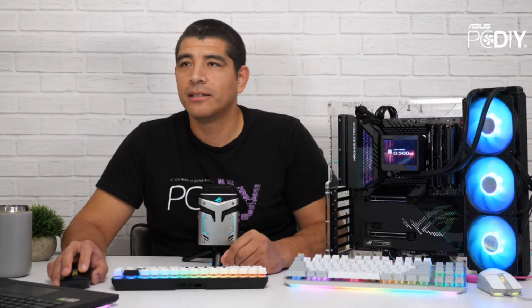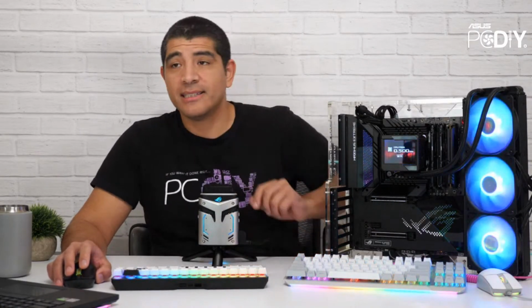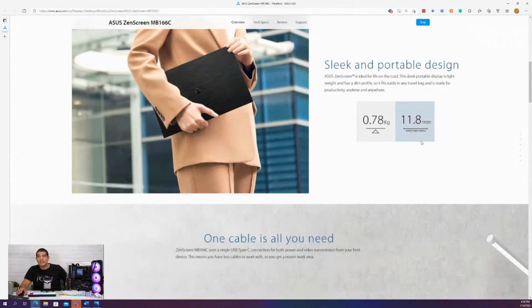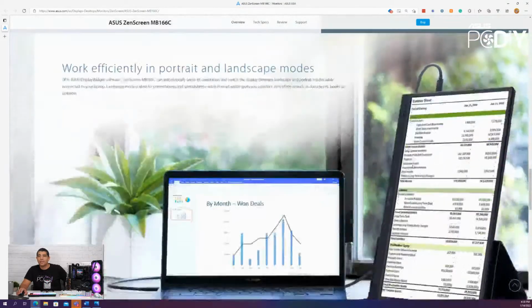And then coming in at a little bit lower cost, but with a little bit less connectivity, will be the MB166C, which will be 189. So this one you also see 15.6 full HD IPS USB-C, but none of that micro HDMI, right? Still has that USB-C display output support, which is great. Still will also support automatic orientation, but through the display widget software. So that means that the cable has to be attached to be able to support that functionality. Very compact and very lightweight as well, right? One cable support with that USB-C, and you still get the tripod optional mount option, right?